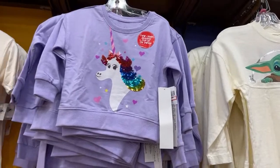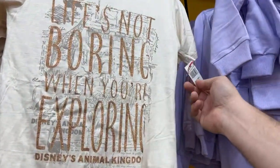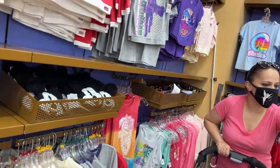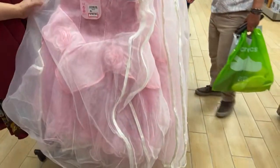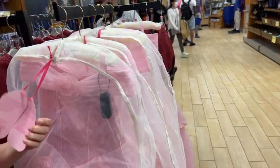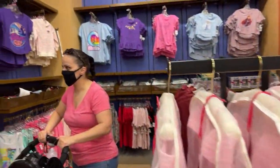$24.99. The unicorn little top is $14.99. Life's not boring when you're exploring. $14.99. Character autograph books are still here. 99 cents. All this stuff is... This is a princess costume. $140. This is princess. And then I have the Mulan costume as well. All this stuff has been here for so long.